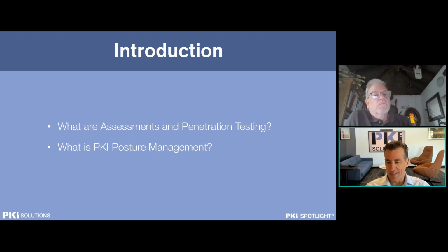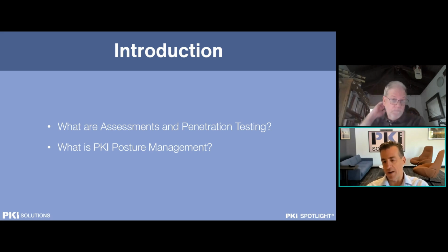It's a point in time: today I did an assessment, last week I did a pen test. The moment that those tools are done and people stop looking, that information is immediately out of date. Because one, you don't necessarily know what the environment looks like after the assessment or after the pen test is completed. If you remediated something, or you thought that you remediated it, you're making an assumption about that risk or vulnerability no longer being in the environment.